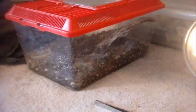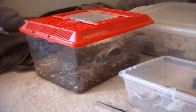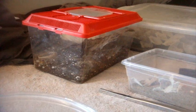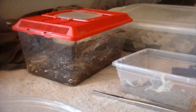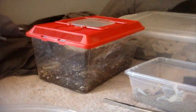Now, I do have reason to believe that my Arminia is probably in pre-molt right now. And that's probably the reason why I'm delaying the mating attempt. That's probably a good thing, because if I tried to mate her when she is in pre-molt, she might actually molt out and lose her fertility. So hopefully, if I don't see any activity within the week, I will try to mate her.